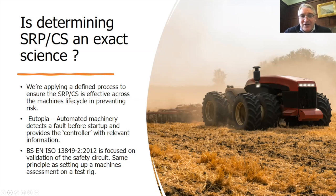What are we looking to achieve? Again, driverless car. If in the future you want to get in there, the first thing we want to make sure is that it doesn't go anywhere if there's a fault. Again, with automated machinery, it detects a fault before startup, providing the controllers, wherever they are, with relevant information, and also the safety of the technician who's walking towards that machine to do some maintenance on it. They want to know that that machine isn't going to start up.